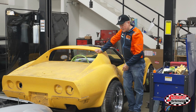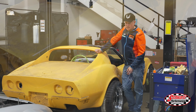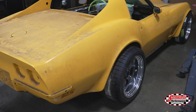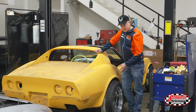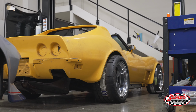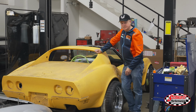I still haven't had a chance to wash the dirt off of this 73 Corvette that we drug out of a barn last month. We do have the wheels and tires that are going to be running on here, BFG Rivals and American Racing Torque Thrust. We've got the ride height set, kind of mocked up, if you will, at the ride height that it's going to run at, and then we're going to flare the fenders accordingly. So stay tuned for more updates on this project.